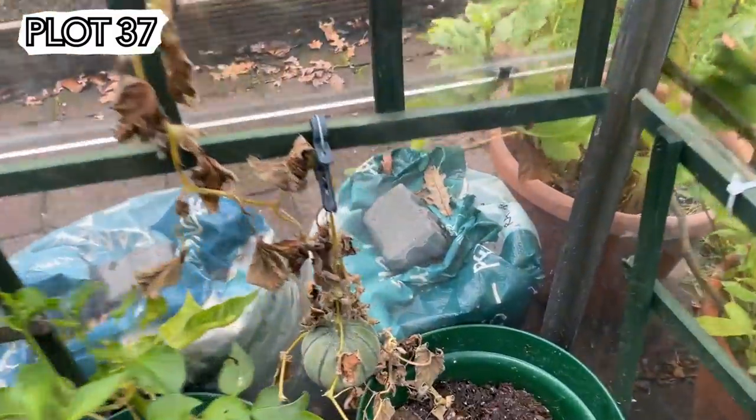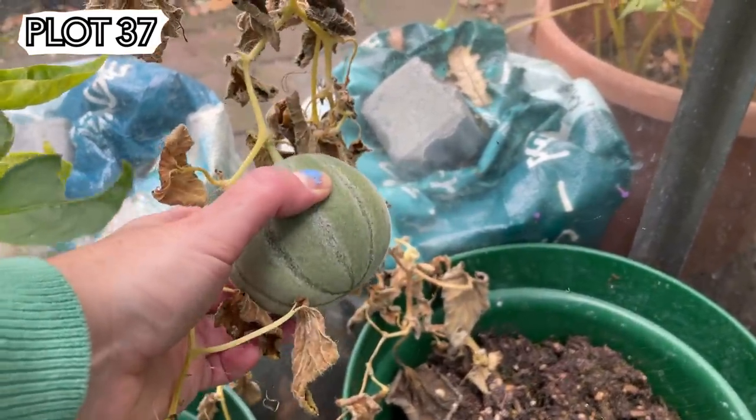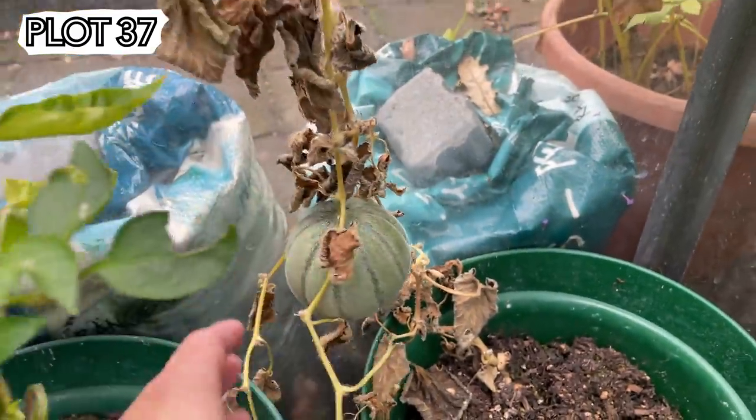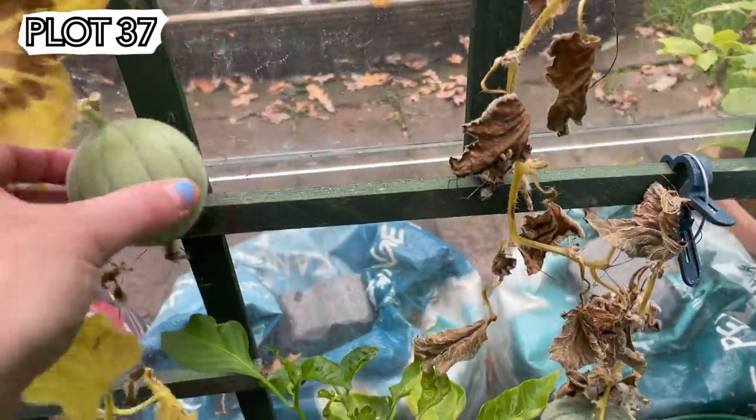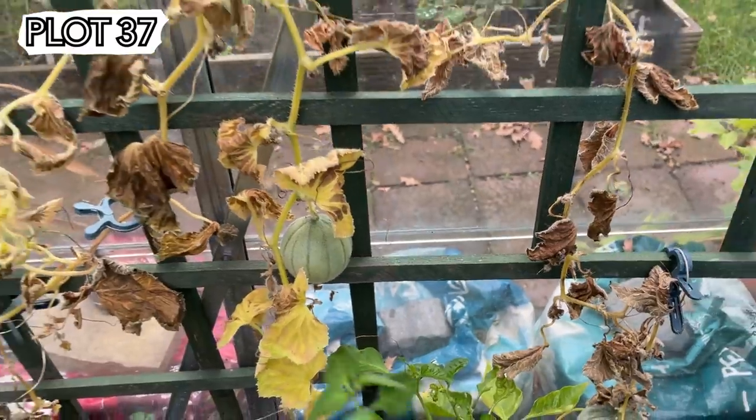I fear for the melons. There's this one. I mean, it's sort of there, is it there? Oh, I'm just a bit sad, really. And then there's this little one here. I don't think I'm going to be feasting on melons.